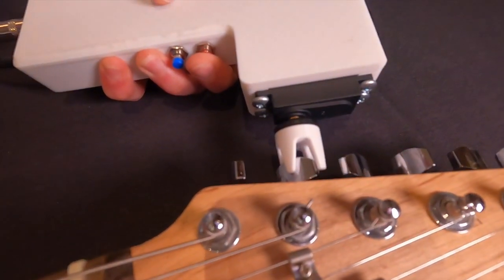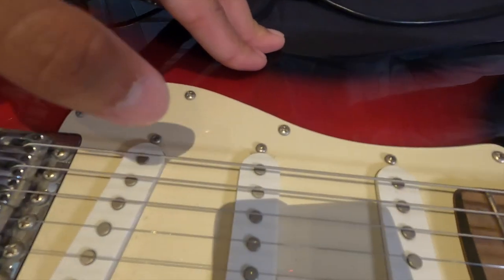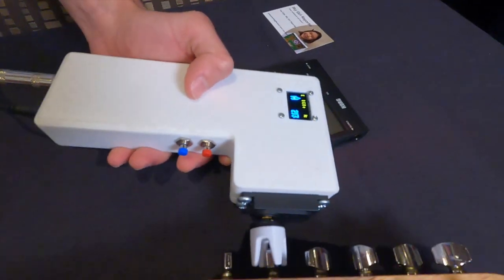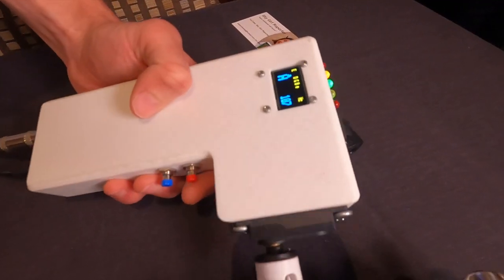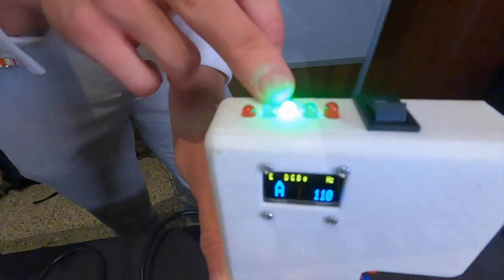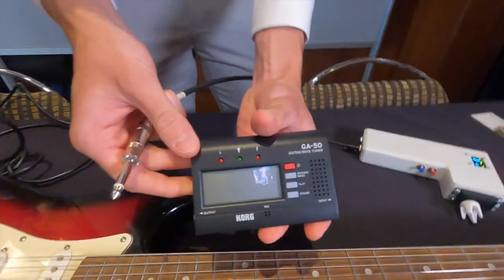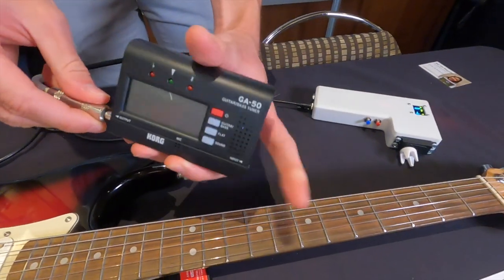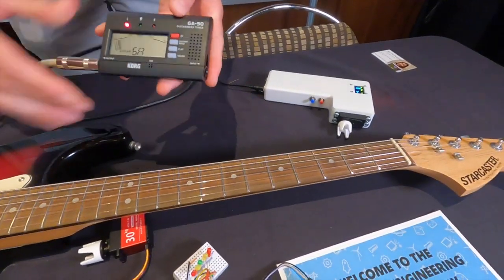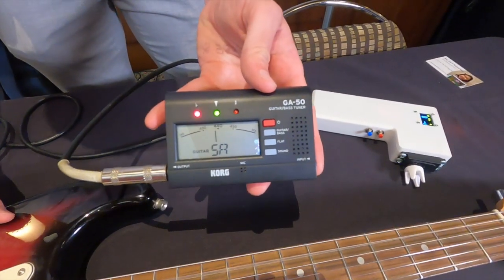So if you like, I can go on to a demonstration to show you how it works. I'm going to attach the device over here to the end of the guitar. So what the device is going to do is it's going to listen to whatever frequency is coming out of the guitar. So as you can see, it is turning the guitar knob, and you can see the green LED is on, so the string is now in tune. And just to verify that it works correctly, here we have a commercial guitar tuner. So I plug this in, turn it on, play the string. Now we can see that the device works correctly.